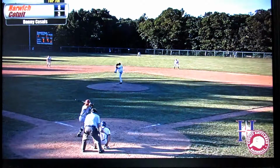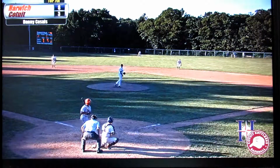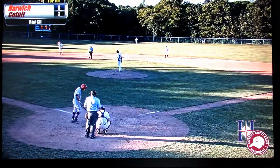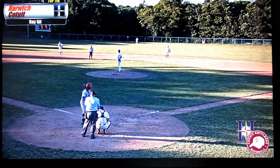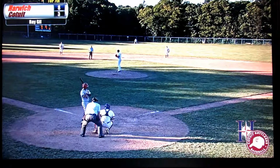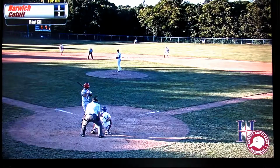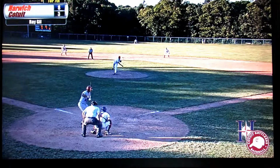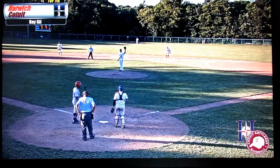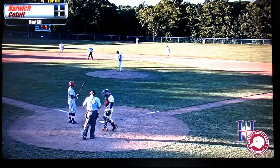Here comes the 2-1. It's outside for ball 3. Gill out of the University of Miami, 37th round selection of the Oakland A's back in the 2017 draft. He digs in with a 1-1 count. The pitch runs outside. And that's ball 2, 91-mile-an-hour heater from Ted Stuka.